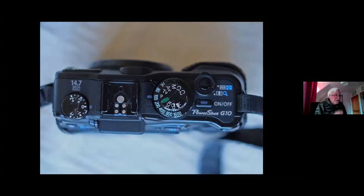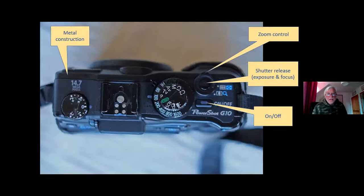And these are the things that really clinched it for me in terms of this particular camera. It's metal construction. As I say, it was sold as a prosumer camera, so professionals would use this as a backup if everything went horribly wrong. And so they made it fairly robust, a nice metal construction. And then these other three things here were also very important.